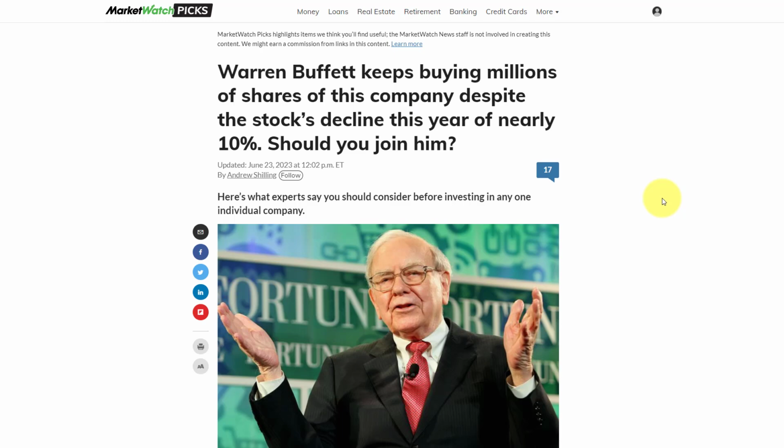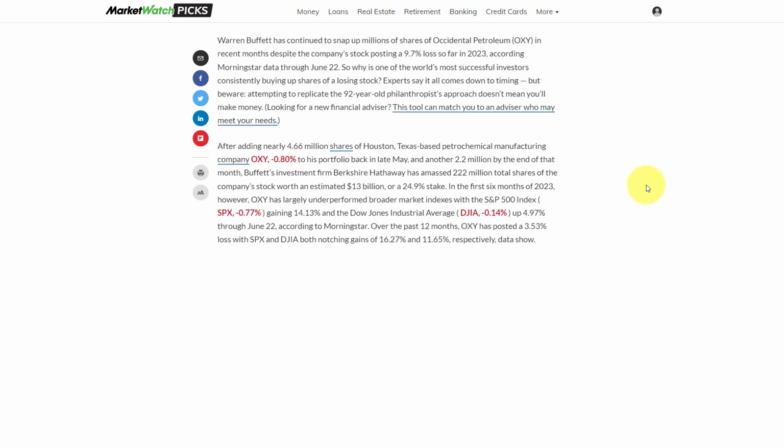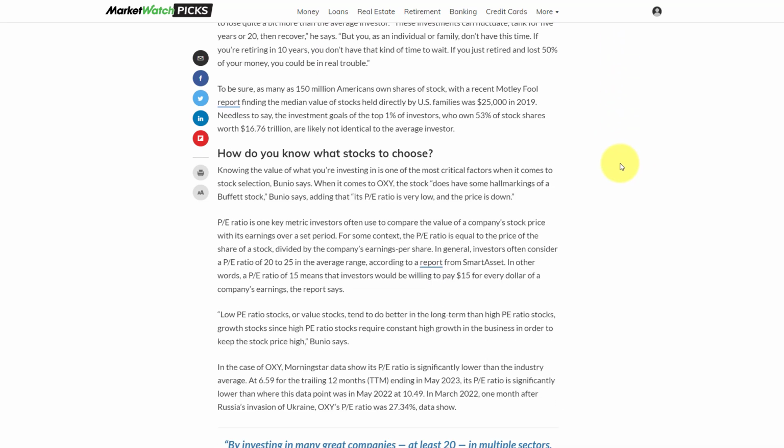And Warren Buffett has been loading up on shares of Occidental Petroleum, with his holding company Berkshire Hathaway having a quarter of the company of Occidental. And I can imagine when we get the next filing, we'll see he's loaded up on more shares as the company continues to dip in price, with the price of oil coming off as well.